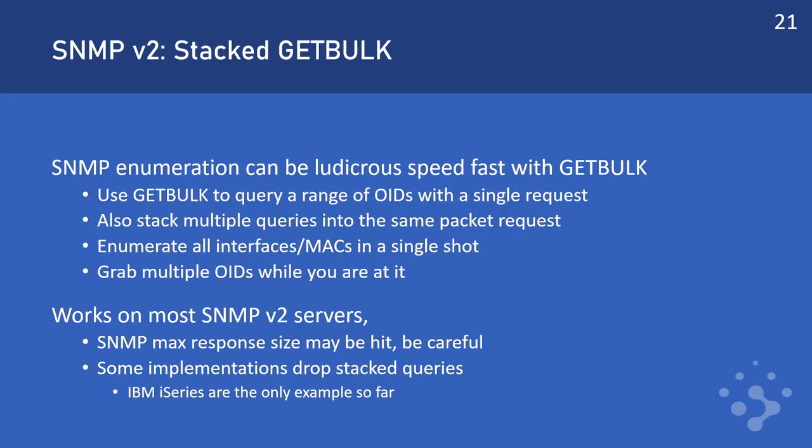You can do something similar with SNMP version 2 with a stacked get bulk. Get bulk in version 2 is generally faster. It'll actually walk the table as multiple elements at a time. But if you're trying to query multiple tables, you can query multiple tables in the same packet just by putting multiple bulk requests into the same SNMP packet. And again, I do not know of any open source tool at this point that actually does this, but I know that it works well. We've been using it by default in Rubble for a while.